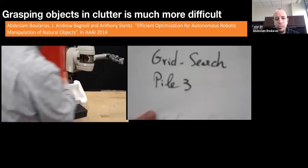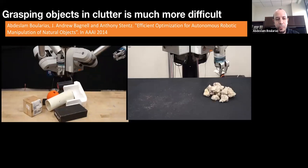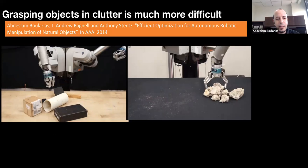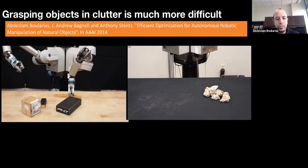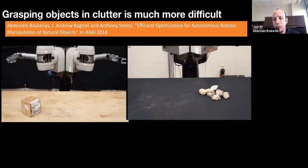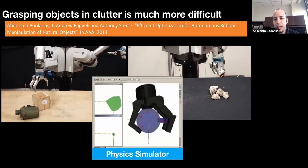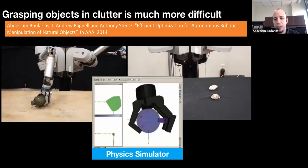When I moved to Carnegie Mellon University, I started working on search and rescue operations. I built this fully autonomous system where a robot is tasked to pick objects in clutter and move them out of the way. An object can be a regular human-made object, as you can see on the left side, or an irregular, natural object, as you can see on the right side. To my surprise, the bottleneck, the biggest issue here, is just having a very good physics simulator.